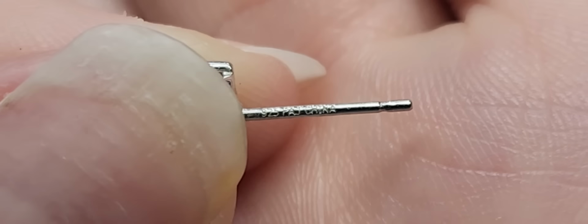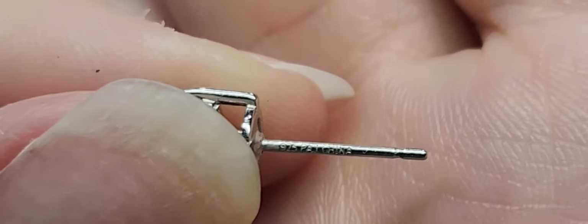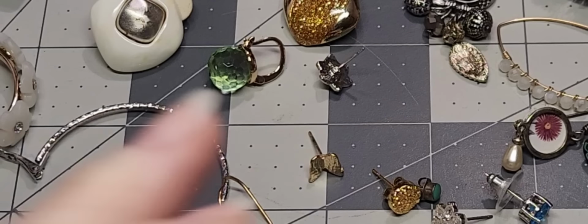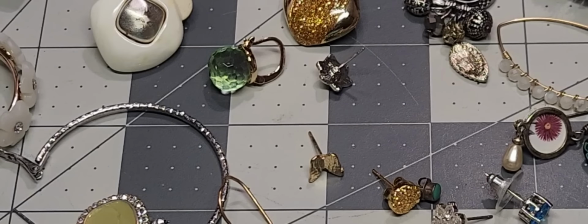Same thing. PAJ China. So we'll have to test and see if these are a precious stone with the tester. We'll put those aside.